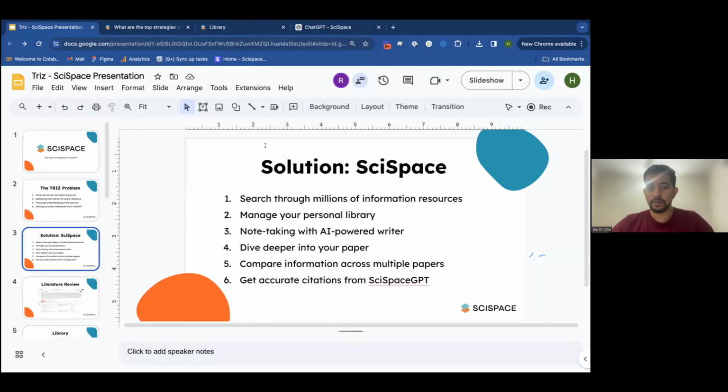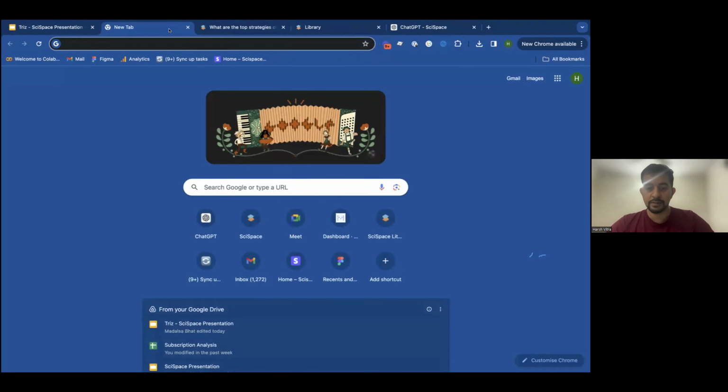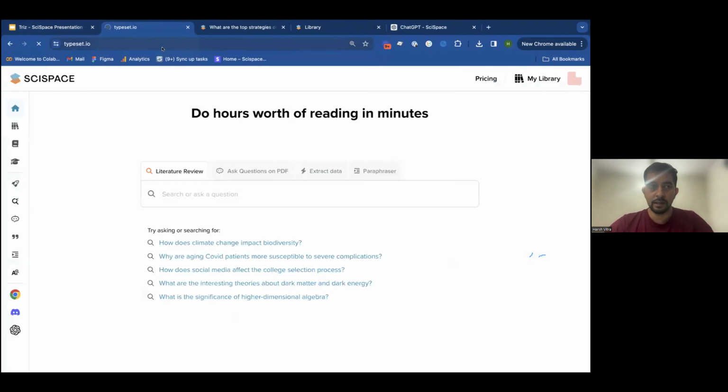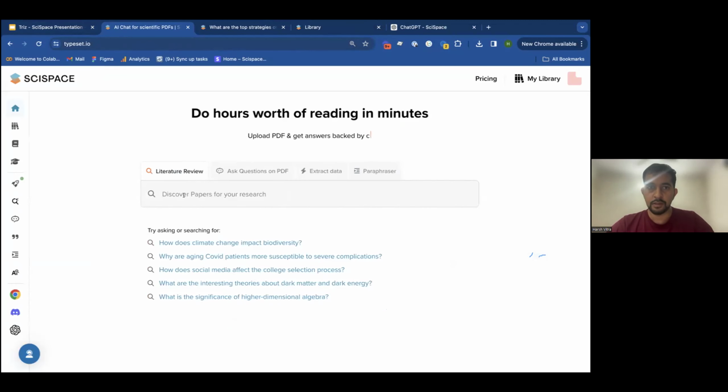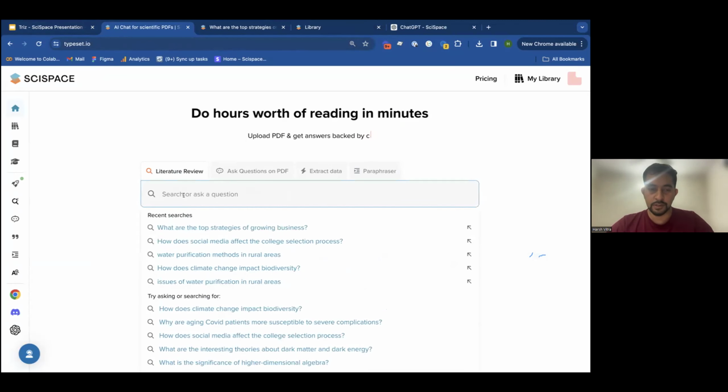So we'll start with the first problem statement of not being able to find all these resources. So let's go to Sciespace. You can access Sciespace by visiting the link typeset.io. So here you will see that we have a lot of tools. The first tool you see here is called Literature Review. And here you can just ask any simple question which you have.